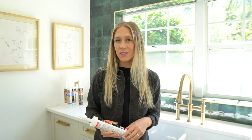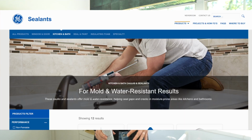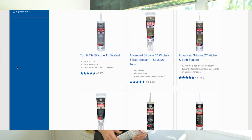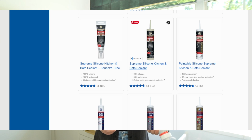Sealants that keep water out is a necessity in areas that are regularly exposed to water, such as windows and doors, kitchens, and bathrooms. If the sealant is not permanently waterproof, the area could be left vulnerable to water damage and mold growth. Silicone sealants offer permanently waterproof seals when painting is not required.